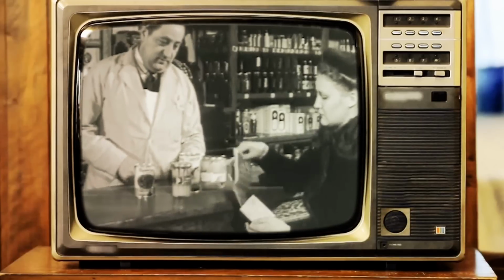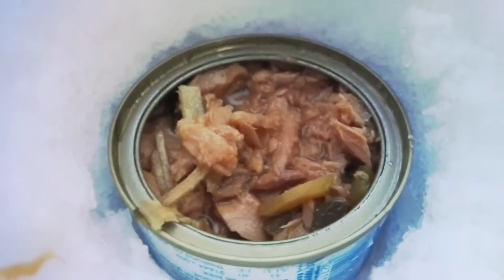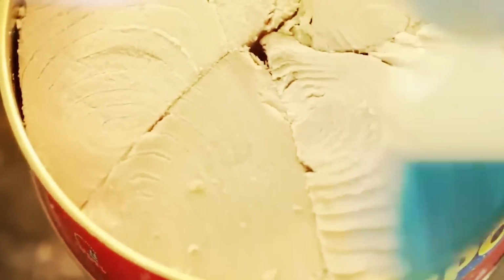Culinary historians trace the ascent of canned tuna to World War II rationing, when it provided an affordable protein source for countless households. Generations soon embraced the practice of enhancing that basic fish mixture with tangy ingredients, creating a versatile snack or light lunch that required minimal effort.